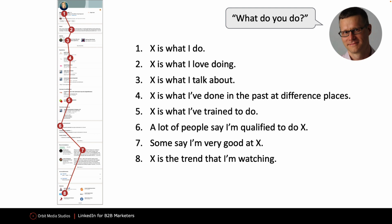You're sort of creating a story. You're putting the pieces together, and the visitor who sees it feels that continuity. The trust and credibility builds as they flow down the page. If you're not sure what X is, totally understandable, not weird.